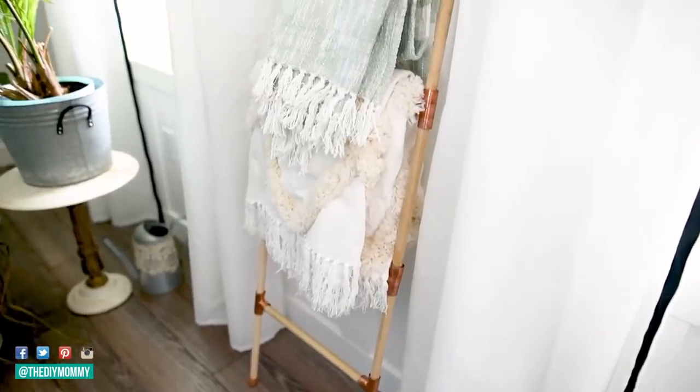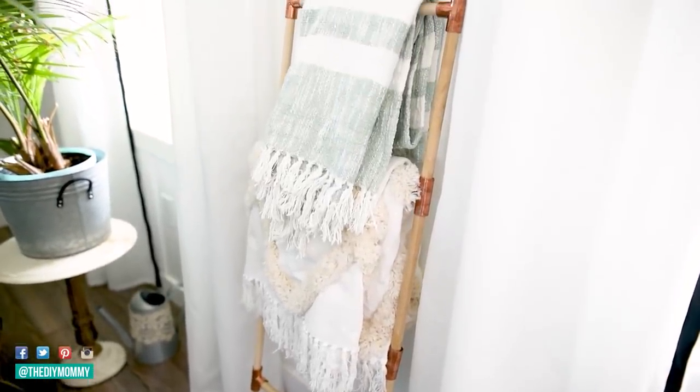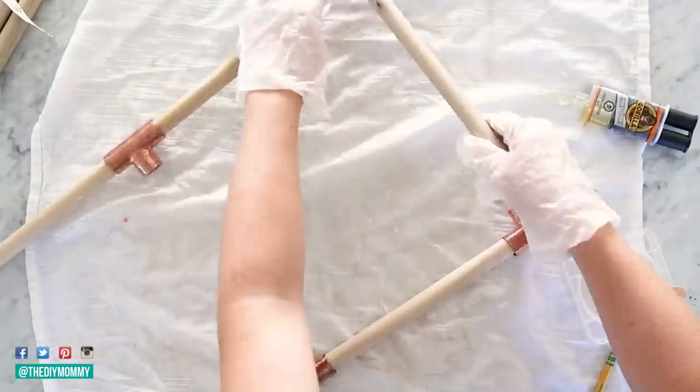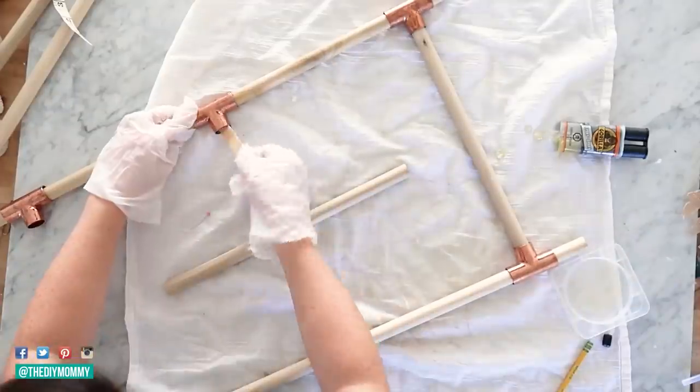Visual organization idea number four is using something like a blanket ladder to display your throw blankets in your home. So rather than folding them up and putting them away in a cupboard or a sideboard, you can buy or create a blanket ladder, which acts as not only a decor piece, but as a place to visually store those blankets and decor items as well.